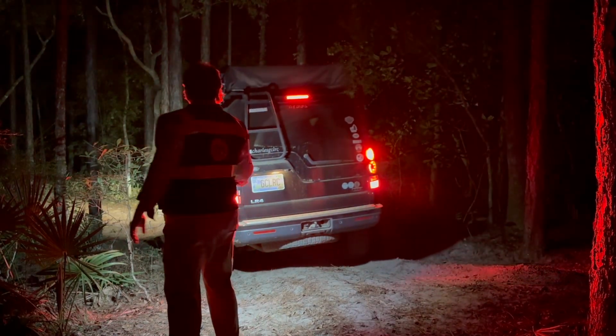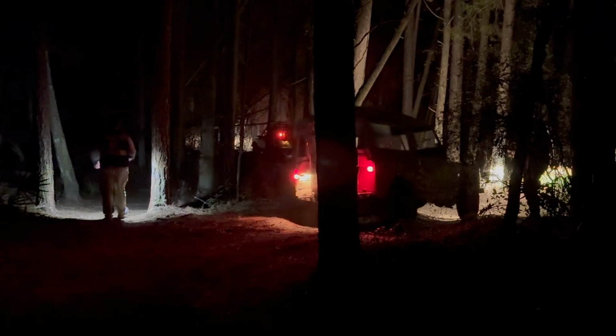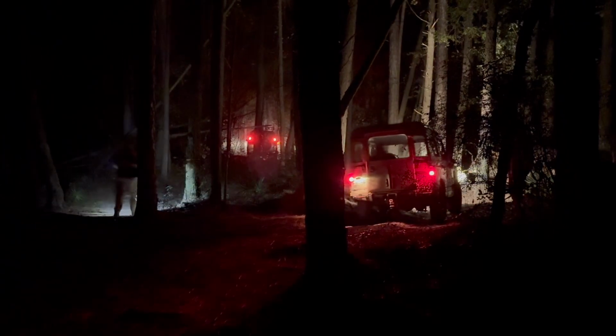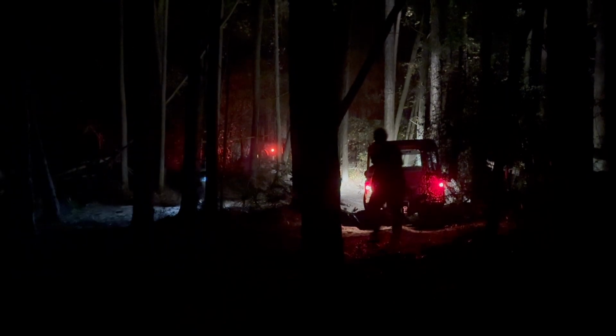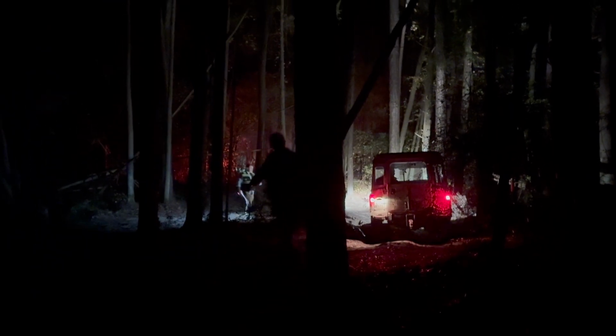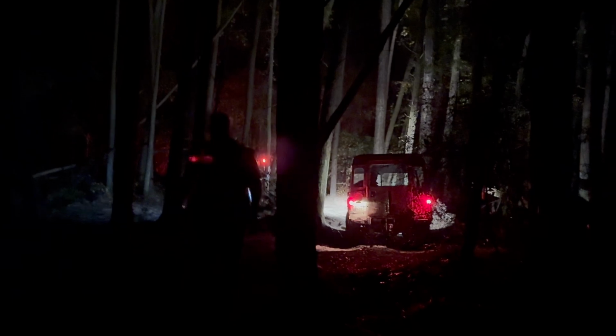Driver, you're good. Clear. You don't need any spotting. Series truck. Keep turning. Keep turning. Oh. Watch him hit. Shunt. Yeah, shunt.